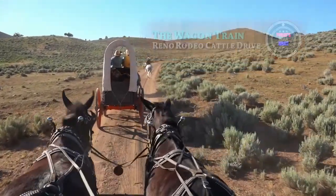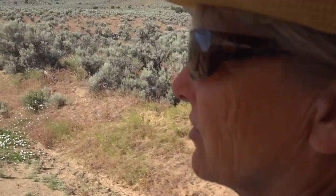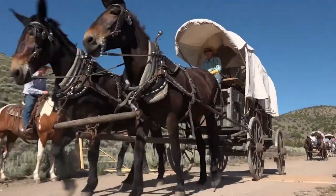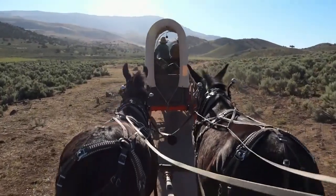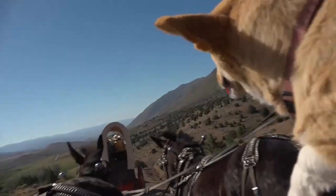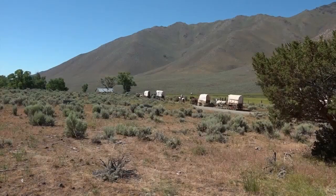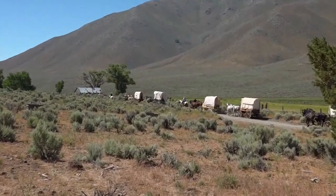It slows you down and makes you look around and just appreciate the quieter things in life. Life does indeed have a different rhythm from the front seat of Kathy Davis's covered wagon. With her mules Alice and Judy providing the horsepower and her little dog Tequila along for the ride, Kathy's wagon was one of 9 making the trip. The wagon train gave the Reno Rodeo cattle drive even more of an authentic Western flavor.